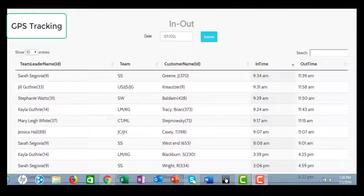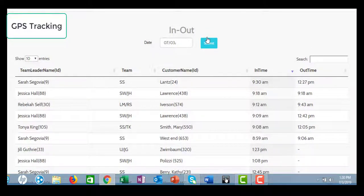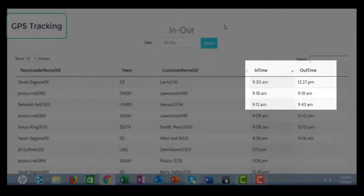The next screen shows the exact in and out time for each customer and the corresponding team members. You could check for any individual, customer, or any date for the time in and out.